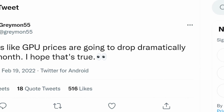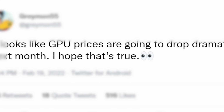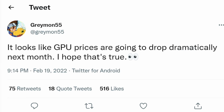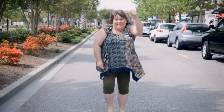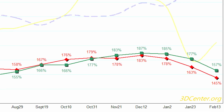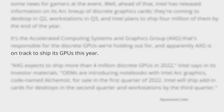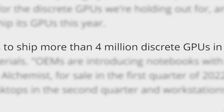In a new tweet from known leaker Greymon55, he states that, quote, "It looks like GPU prices are going to drop dramatically next month. I hope that's true." As with many of these leakers, Greymon55 isn't wanting to guarantee anything because things can change without any warning, but he does have a great track record on leaks. Either way, he's apparently heard that GPU prices are going to take a huge nosedive next month, which is really exciting. I mean, we've seen quite a few stories showing that prices are in fact falling, and they seem to be falling everywhere. Then we have Intel, who's planning to ship a whopping 4 million ARC GPUs this year.